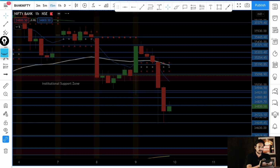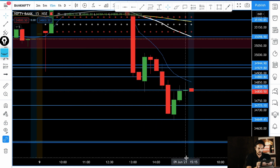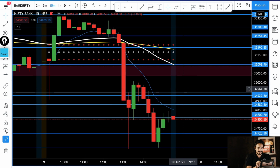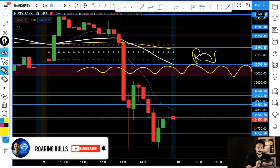So let's discuss what are the possible trading levels for tomorrow's trading session, so that we'll have much more clarity when we trade tomorrow. For tomorrow, we can see that this support is going to act as a good resistance now. So 35,050 and 35,098, 35,100 zone, sorry, not support, it's going to be a good resistance now. So mark this level as a resistance. This particular zone can act as a good resistance.